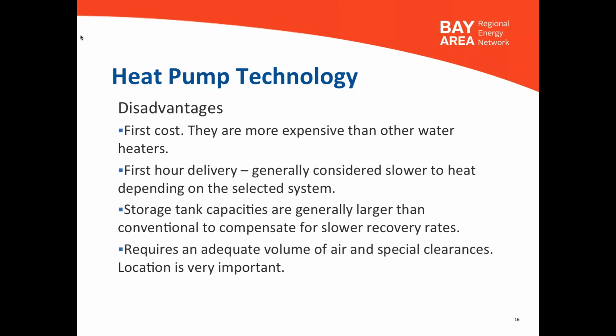And that's for a good-sized family, by the way. That's not a family of 2. A family of 2 or 3 can, a 50-gallon heat pump water heater will work just fine. The storage capacities are generally larger, so they require more space, and that's to offset the slower recovery rates. They require an adequate volume of air.